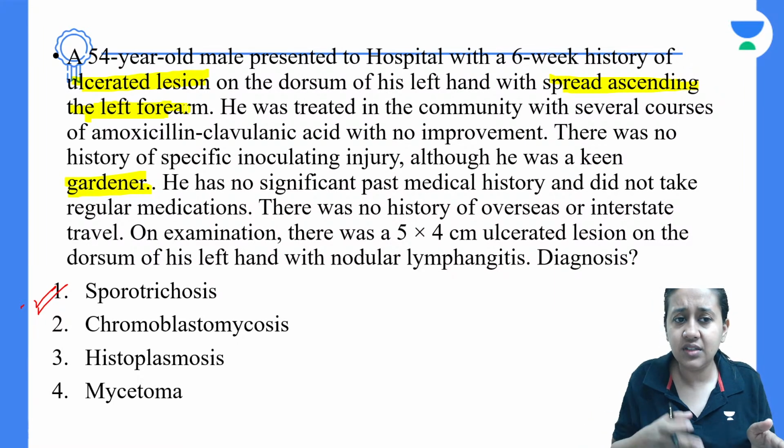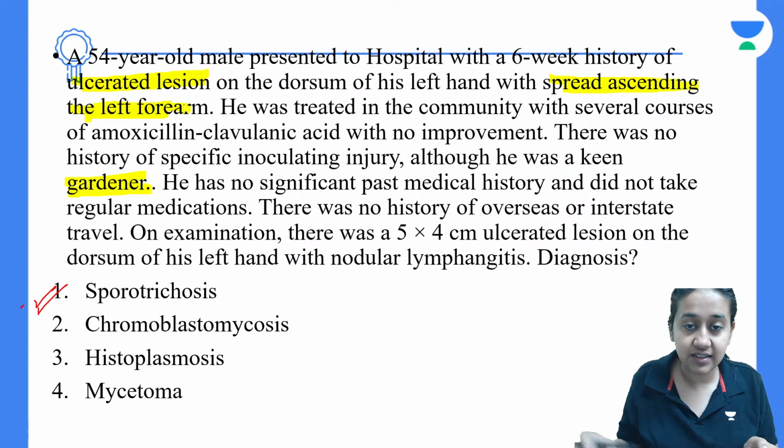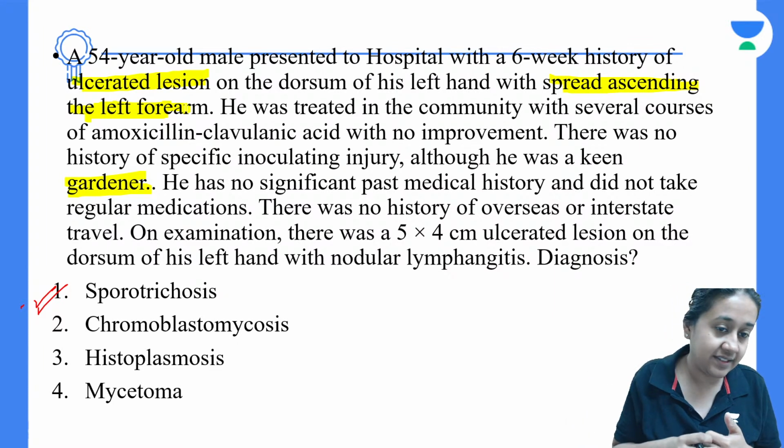Now why do you see such linear spread in the patients? Because what happens, sporotrichosis infection occurs in the lymphatics, and because of the lymphatic spread, they ascend in a linear pattern. So please remember, the answer here is option number 1. Clear?